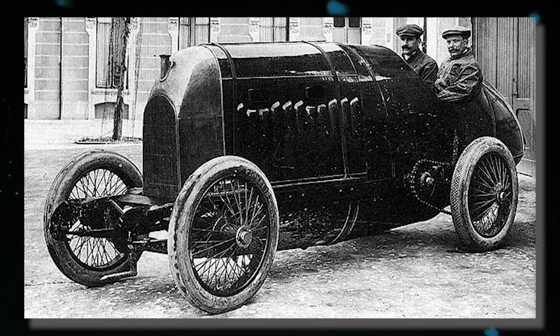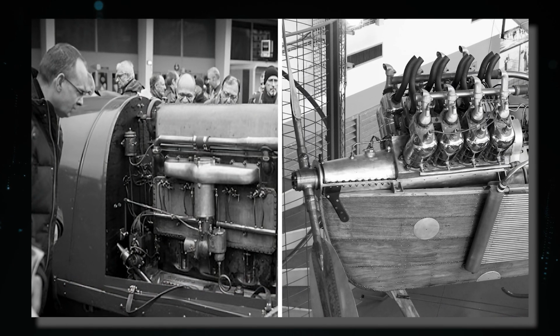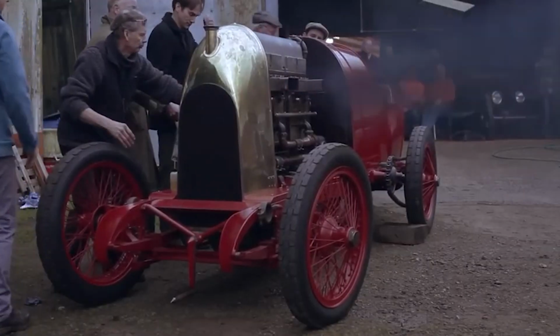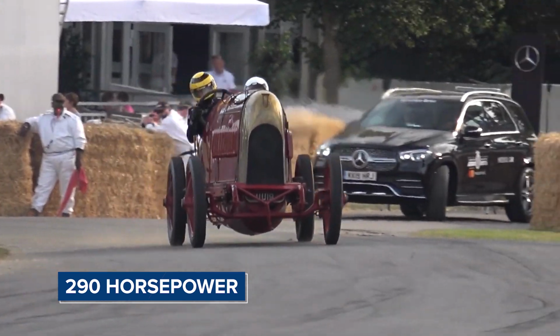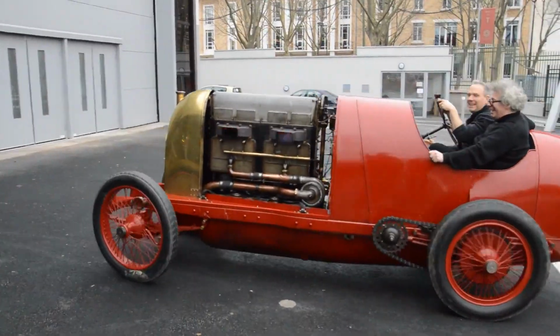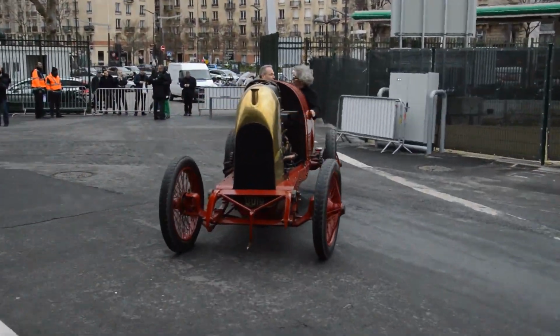The engine had a displacement of 28,353 cubic centimeters. To put that in perspective, that's larger than most airplane engines of its time. The bore stretched over 7 inches, and the stroke was nearly 10 inches long. Plus, the power was equally astonishing. 290 horsepower at just 1,400 revolutions per minute. Back then, this was like having the raw strength of a locomotive packed into a car.